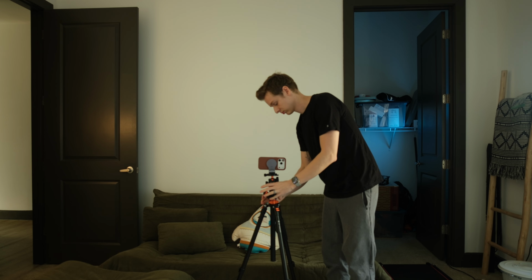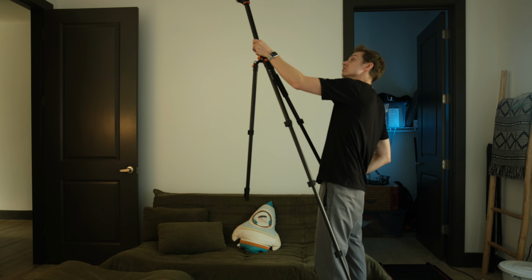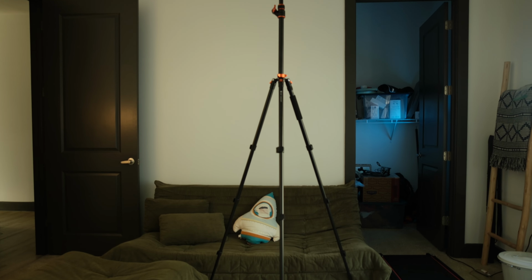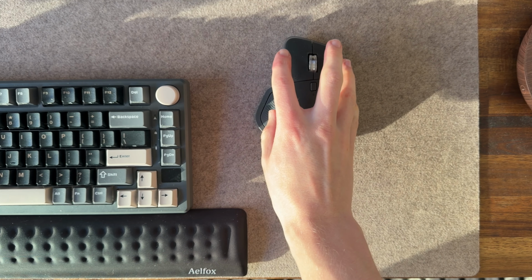Number 7 is a good tripod. I was given the K&F Concept tripod recently, and this thing is a beast because it gets incredibly tall, like the tallest I've ever seen a tripod get. So you can use it for pretty much any angle you need to. The arm can also rotate 90 degrees, so you can get a perfect top-down shot without actually showing the tripod.